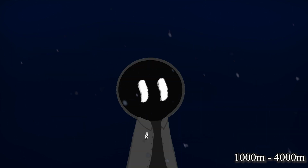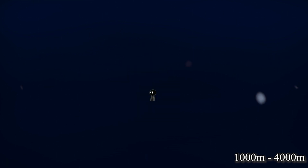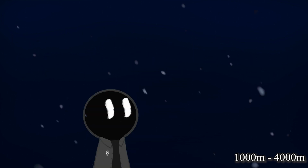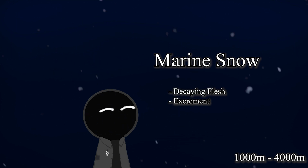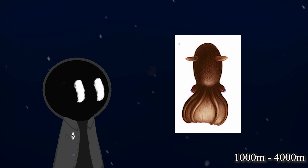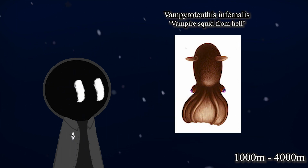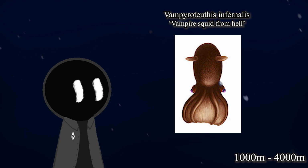Now's probably also a good time to talk about marine snow. With a low density of, well, anything but water down here, it's a bit harder for organisms to rustle up some grub. A key component of deep-sea marine ecosystems often comes in the form of marine snow. This is every bit of decaying flesh, excrement, shed scales, and other yummy morsels coming from the higher zones. This in turn provides valuable nourishment for bottom-dwelling creatures, like the adorable vampire squid. Oh, excuse me. The extremely adorable vampire squid, also known as Vampyroteuthis infernalis. Don't worry, they're harmless. They just eat the marine snow and the dreams of orphans.